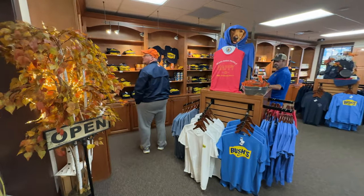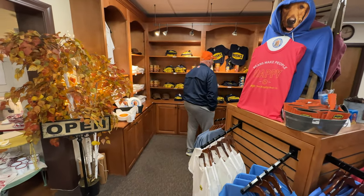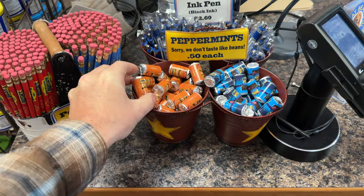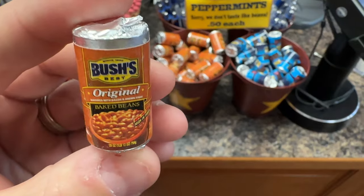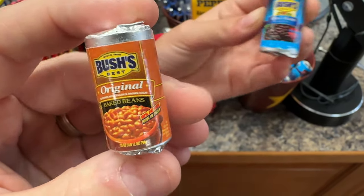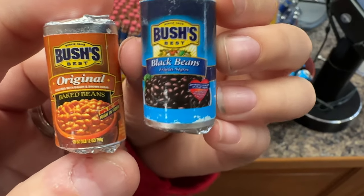They've got classic Bush's shirts and hats, different merchandise that you can come in here and get. Something we've gotten here many times, which is kind of a unique thing to get. For 50 cents, you can get yourself some mints that look like little cans of beans. These are fun to take home for 50 cents.